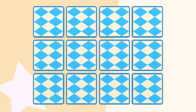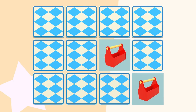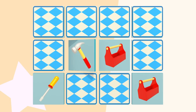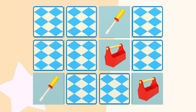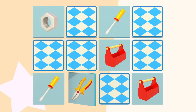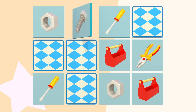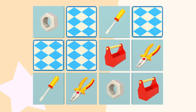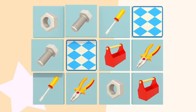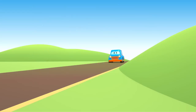Let's find matching pictures. Toolboxes. Screwdrivers, nuts, pliers, bolts, hammers.